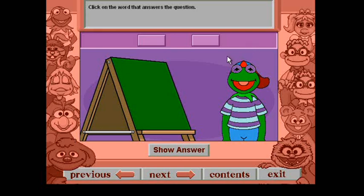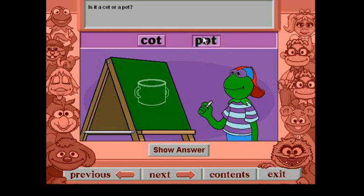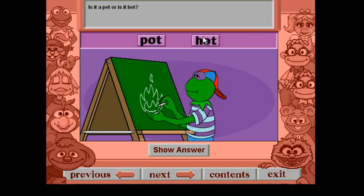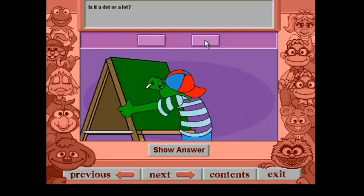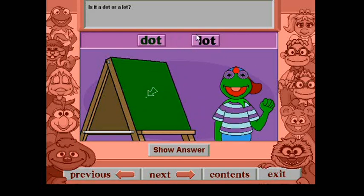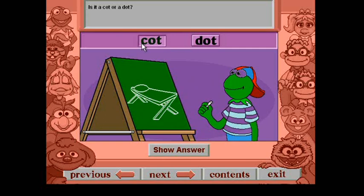Click on the word that answers the question. Is it a cot or a pot? Pot. Is it a pot or is it hot? Pot. Is it a dot or a lot? Dot. Is it a cot or a dot? Cot.